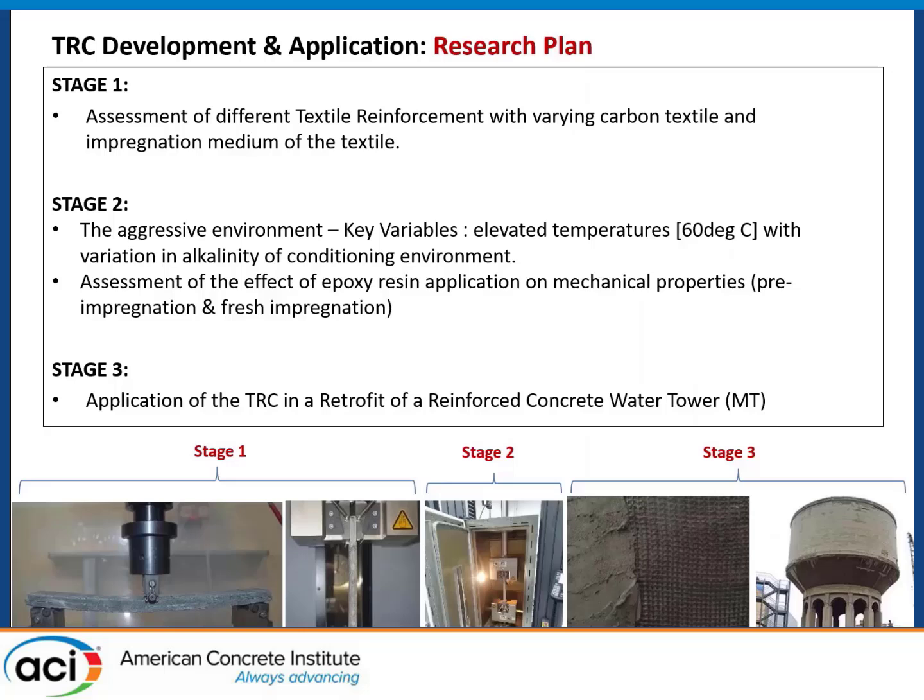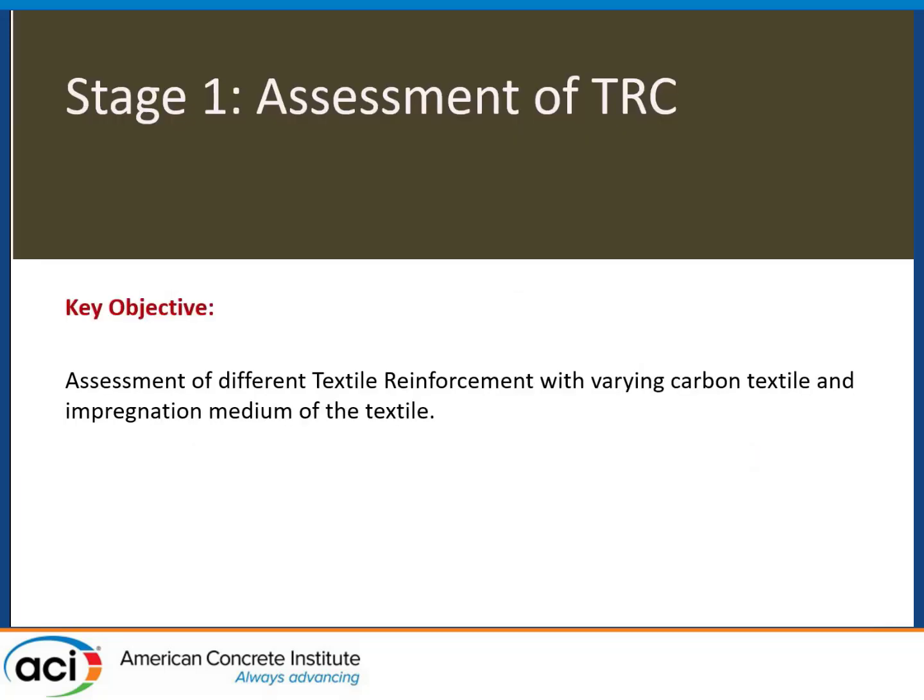So we decided to focus in the second stage on assessment of the textile reinforced mortar at higher temperature, both in curing conditions, but also during the test itself. Eventually, we applied the textile to this test. So I will go rapidly through the work. It's a summary. So in stage one, as I said, we went to assess different options.